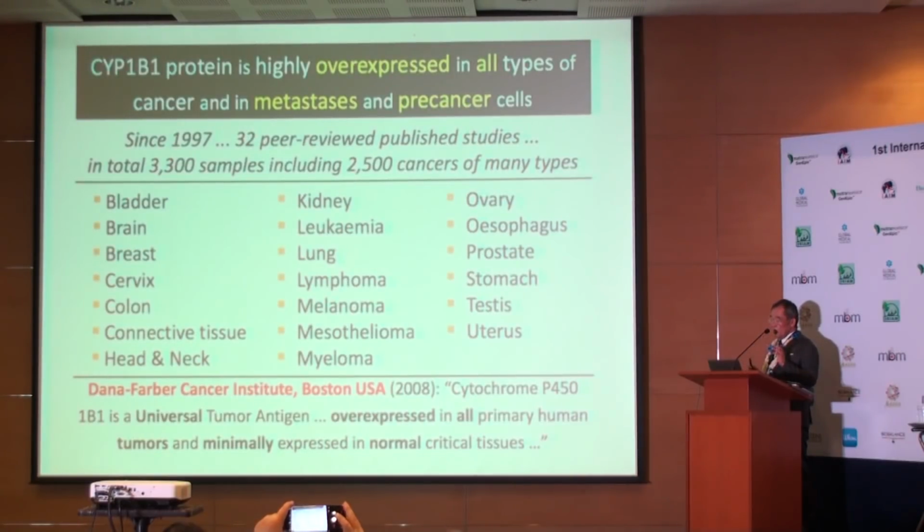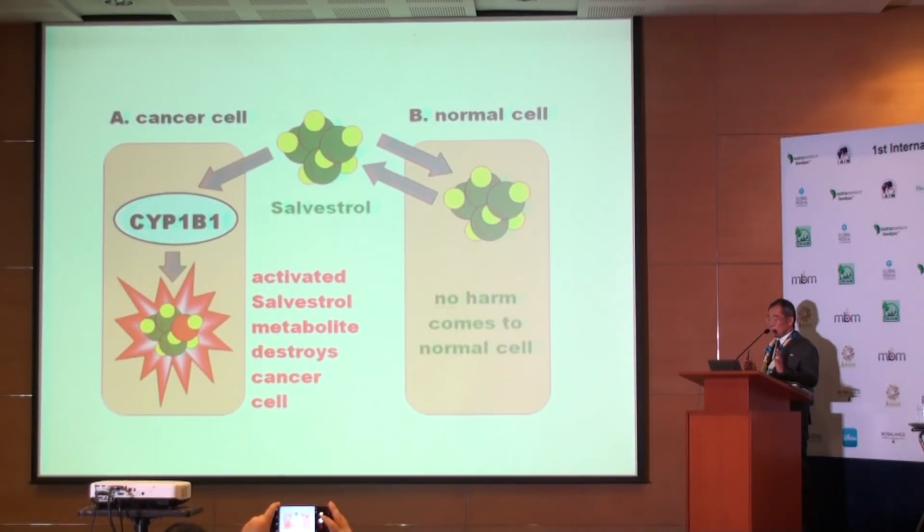Also I have to talk about CYP1B1. This protein is overexpressed in all types of cancer cells, and this is confirmed by the Dana-Farber Cancer Institute, Boston, United States. CYP1B1 in combination with salvestrols has an amazing effect. Once salvestrols come to the cells, CYP1B1 metabolizes salvestrol into cancer-killing substances. On the other hand, normal cells have no CYP1B1, so it does not harm normal cells.